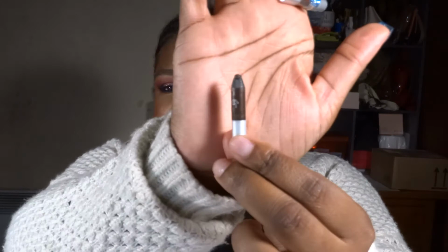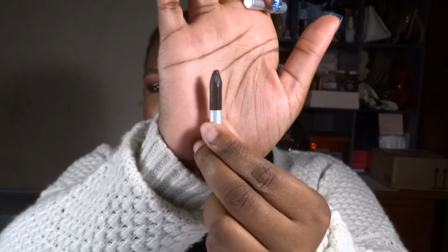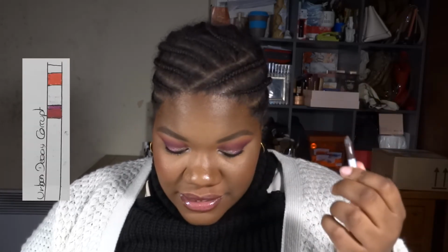Can you see how small? It's actually done. I mean, it's not done, obviously, but I can't sharpen it anymore. And it scratches my eyes, so I'm not using it anymore. I can't sharpen it because it hurts my fingers. So, this is done.